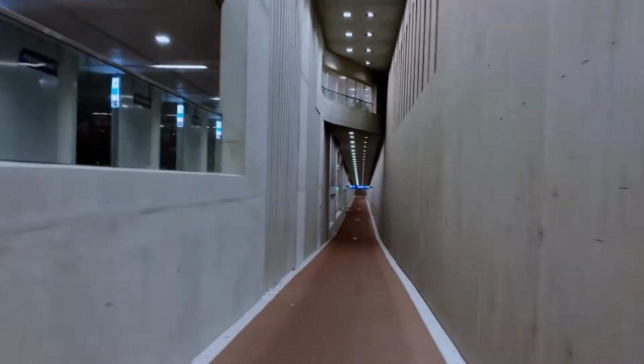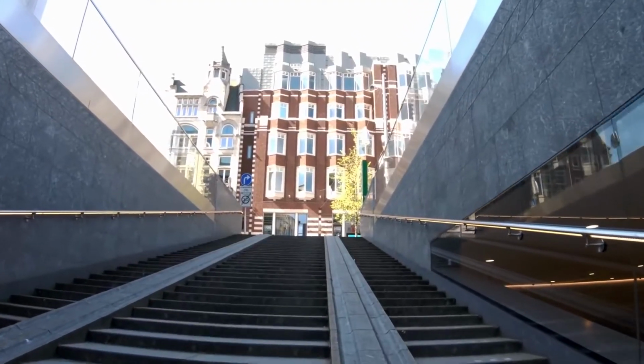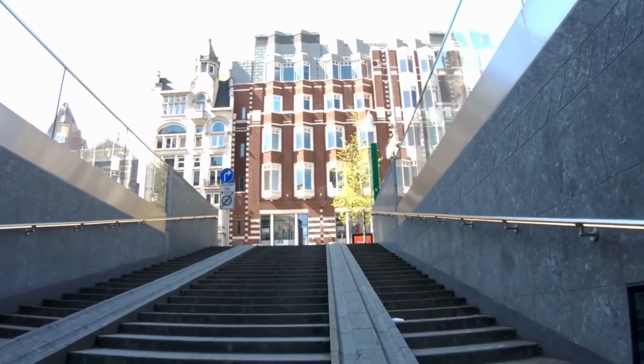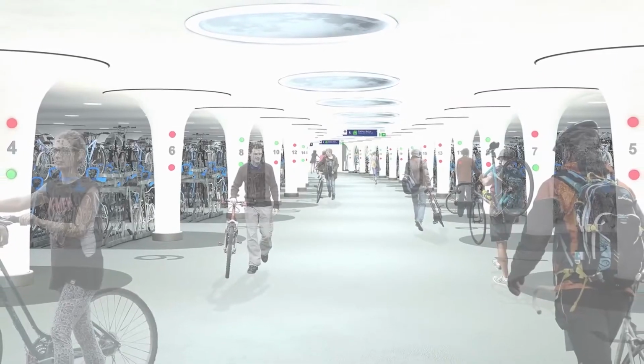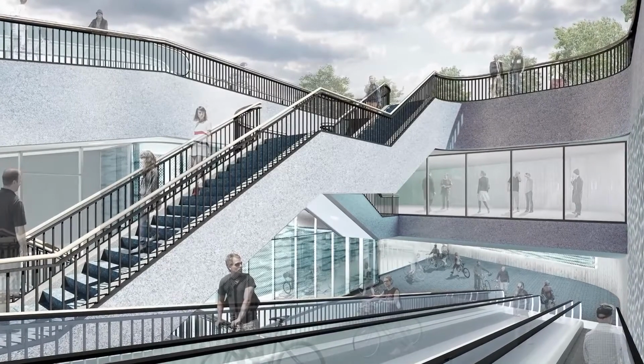As underground bicycle parking garages become more of a necessity in more places, it'll be fascinating to see what Dutch cities come up with to encourage cyclists to change their habits and utilize these costly new facilities. And if we're lucky, we may even see a future bicycle parking garage that's superior to the one in Utrecht.